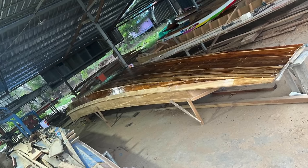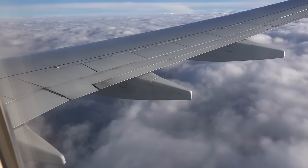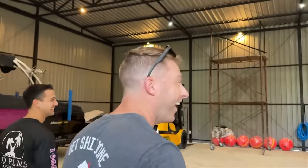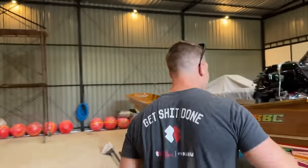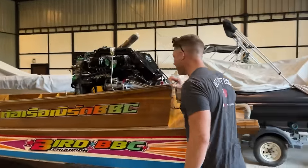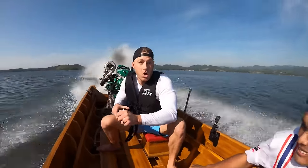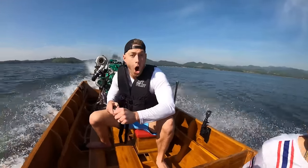We went there over Thanksgiving last year and we took delivery of the boat. We met up with Will at his marina in Thailand. The engine builder came out and the hull builder came out and both our teams, and we ran the boat a bunch. And it was absolutely epic. My expectations were nothing. I didn't know what to expect. I will say these things are way harder to drive than I expected, and I'm still learning.